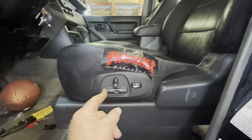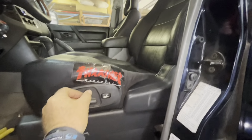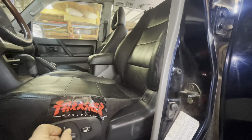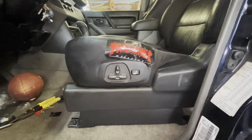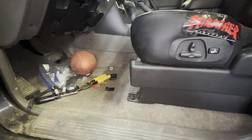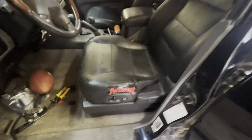Okay, look. That's all I really need because this thing's already reclined now. Does the recline work? You know, if other people want to use my vehicle. Oh, yeah, that's the lumbar. It doesn't really matter. And there it is. Look at that.